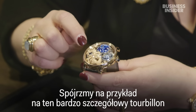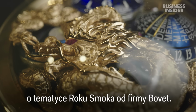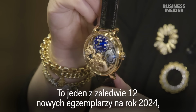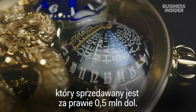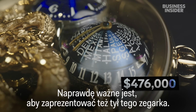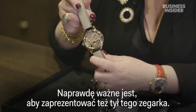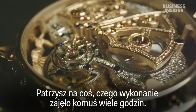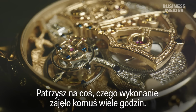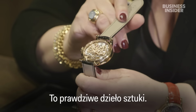Take this highly detailed Year of the Dragon themed tourbillon from Beauvais, for example. It is one of only 12 pieces new for 2024 that sells for around $500,000. I think what's really important to showcase is the back of this watch as well, because you are truly looking at something that takes someone so many hours to do, and this is a true piece of art.